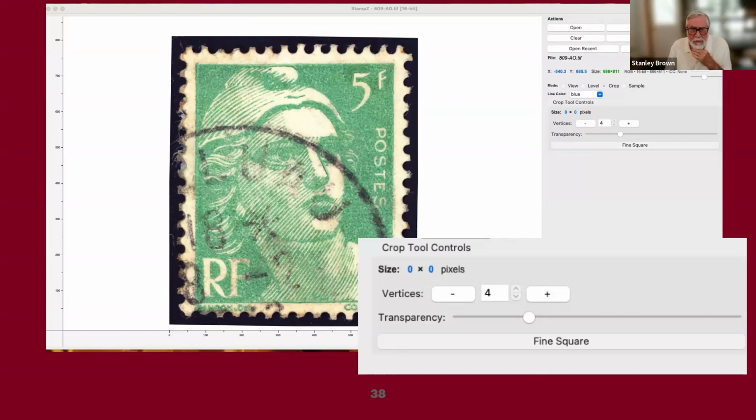My whole excursion into cropping was because I had friends that collect Cape of Good Hope stamps, and you couldn't really crop a triangle. No matter how hard you tried, you ended up with a triangular stamp in a rectangular box. So you can choose 3 corners if you want. If you have a 5-sided stamp, for some reason, maybe a Cinderella or something, you can crop it, or a hexagon, all the way up to an octagon. It does pretty well.